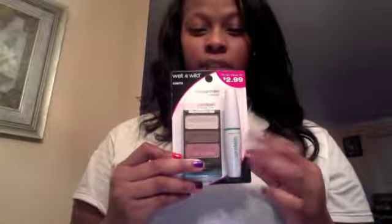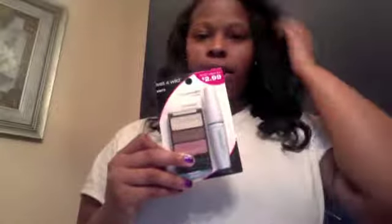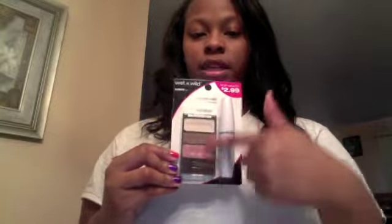The first thing I got out of the bag was this. It is a Wet n Wild Mega Protein mascara. Sorry, I don't have my glasses on. Maybe I should put them on. Nah. And the eyeshadow palette as well. That comes with 3 colors and 3 little applicator brushes. So I'm just going to take this out of the box because everything is about to go in my makeup bag. Okay, maybe I'll do that later.